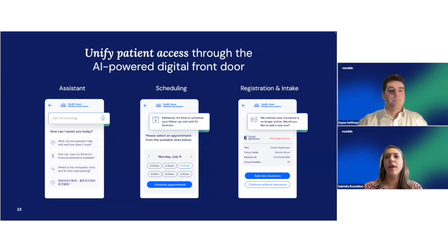From a Notable perspective, when we think about what are some of the key solutions that make up this digital front door from a seamless experience perspective, we look across solutions that start with administrative and clinical intake, allowing patients to schedule their appointment, whether that's through an outreach to them saying, hey, you're due for upcoming care, or would you like to schedule an appointment, or bringing the interface to them through a website or an easy to access place where they can go through this experience, identify which providers they need to see for their care, and then schedule immediately.